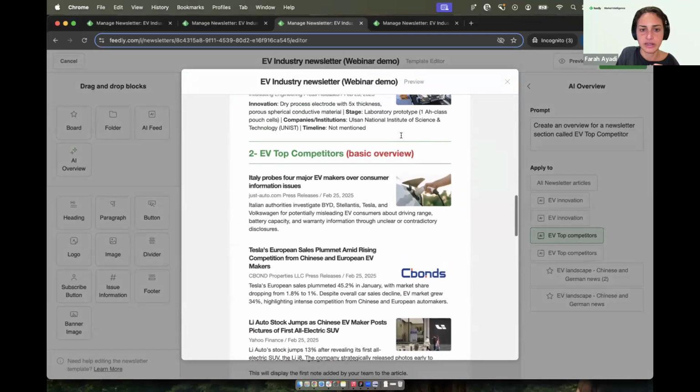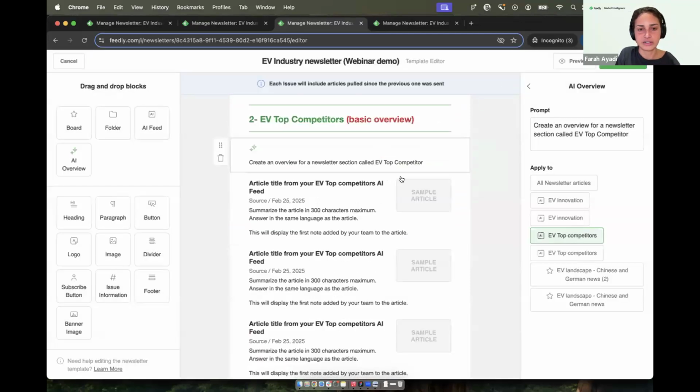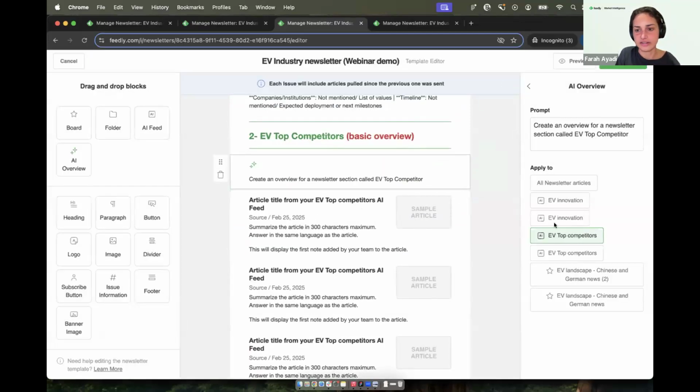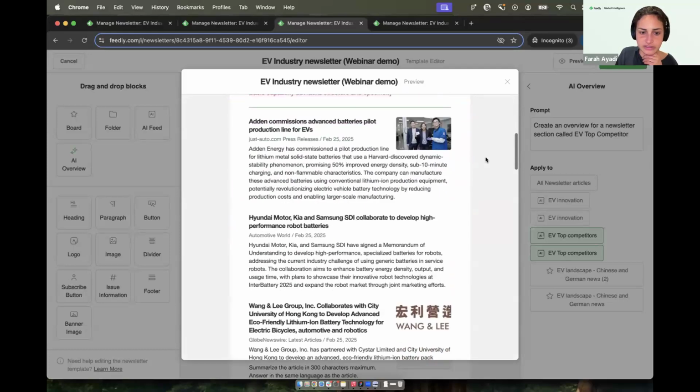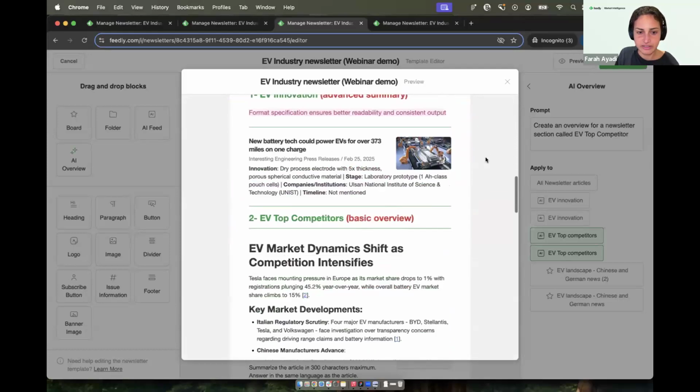Okay. I think I didn't apply it correctly. Yeah, this is something I need to explain. Each time you apply an AI overview, you need to select the context or the articles on which the AI will run to apply the AI overview. Let's see if now I have it.